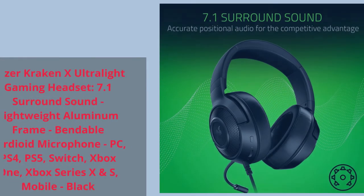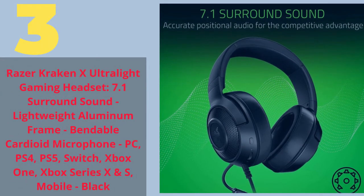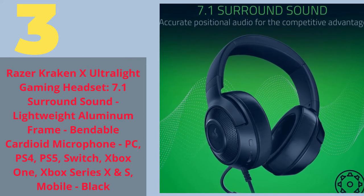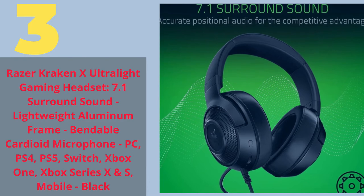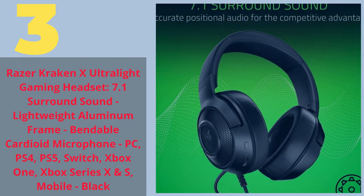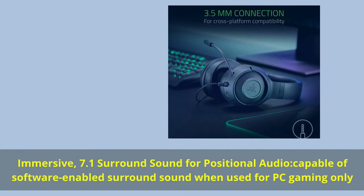Number 3. Razer Kraken X Ultralight Gaming Headset, 7.1 surround sound, lightweight aluminum frame, bendable cardioid microphone, PC, PS4, PS5, Switch, Xbox One, Xbox Series X and S, mobile, black. Capable of software-enabled surround sound when used for PC gaming only.